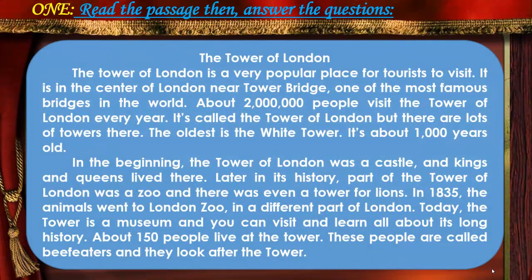This is our first reading passage, which has as a title, The Tower of London. The Tower of London is a very popular place for tourists to visit. It is in the center of London near the Tower Bridge, one of the most famous bridges in the world. About 2 million people visit the Tower of London every year. It's called the Tower of London, but there are lots of towers there. The oldest is the White Tower. It's about 1,000 years old.